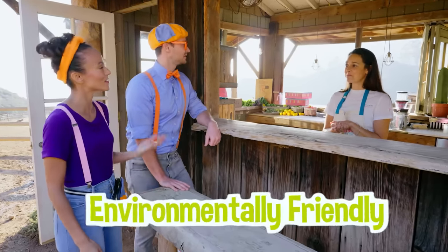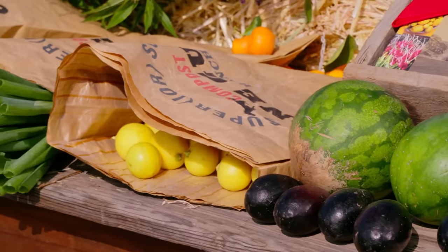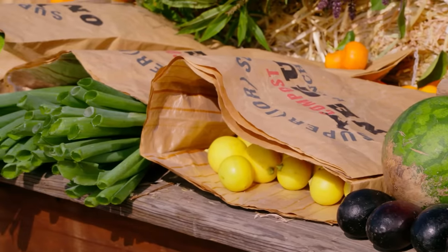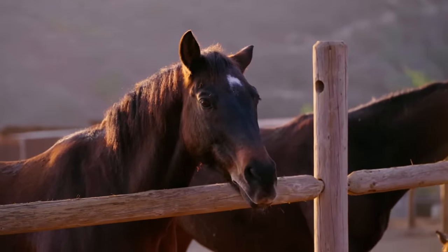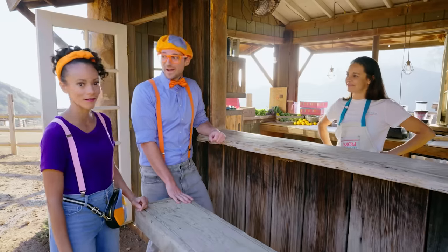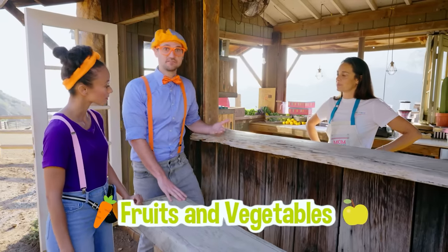What does environmentally friendly mean? Well, nothing gets wasted at the ranch. So all of the vegetables that get sold at the pier, if there's any left over, they feed them to the animals, and then the animals nutrients the soil, and then the plants grow from the soil. Wow, cool. Wait, so this ranch has fruits and vegetables?